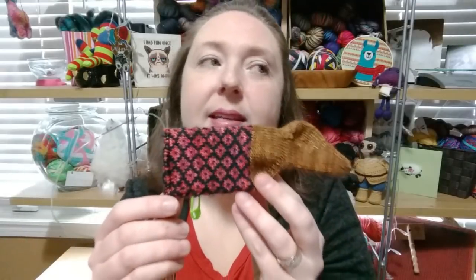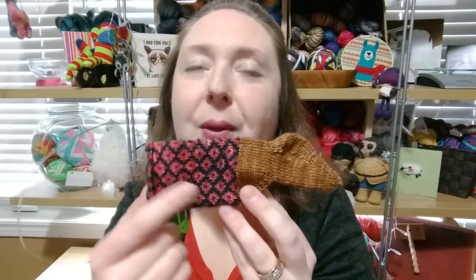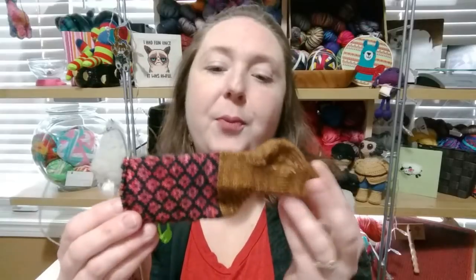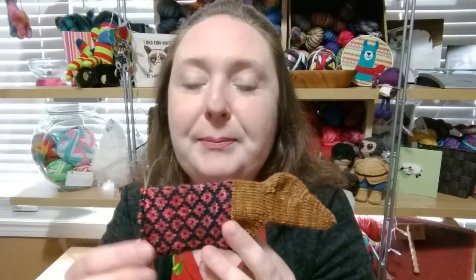Now, you might be noticing something. Color work here. I think I said last week, I say it all the time, I'm not really a color work knitter. It's not something that I'm very comfortable with, and you're all thinking you're a big fat liar because you're doing a toy with color work. Yeah, I know. But it's just a little bit.